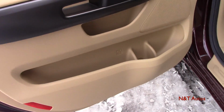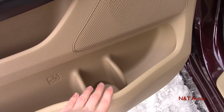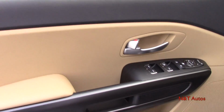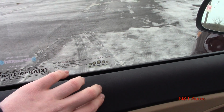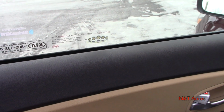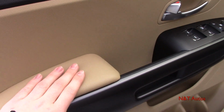Take a look at how much storage is in the door. So you have one little shelf over here, and then a huge one down here with a bottle holder there too. As far as materials on the door, they're pretty nice. So up here is soft to the touch, over here is a little bit harder, but then we go right back to the softer touch materials right here on the door, where it's leather.